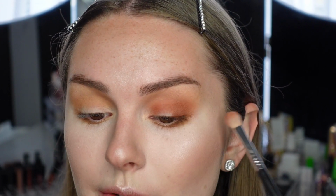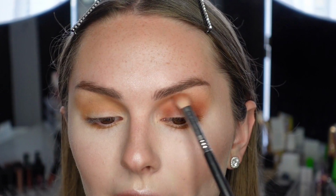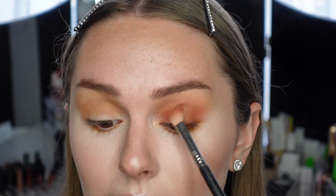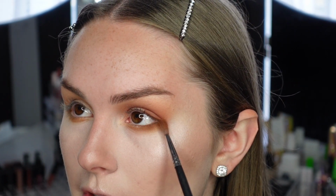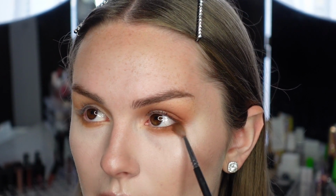Wow. Why is no one talking about these palettes? These are so good. Yeah, so basically I'm just going to keep going back and forth forever to really make sure this is blended out. And I think I also want to take some of that color on my Morphe M510 and put it on just the outer portion of my lower lash line. So about just the halfway point.